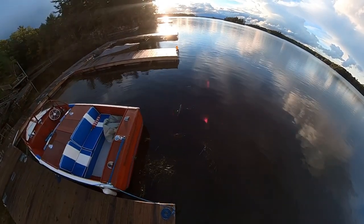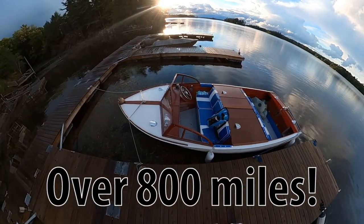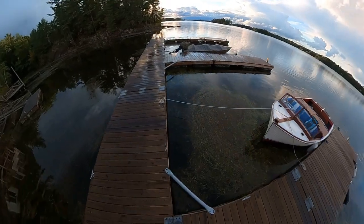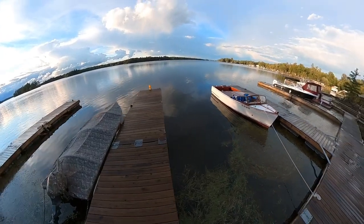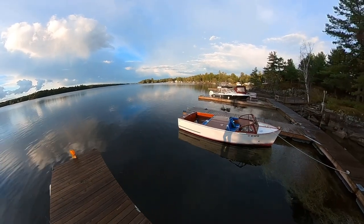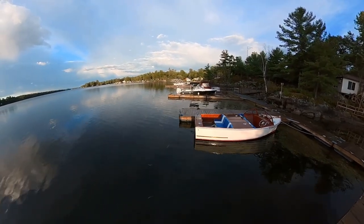Well, with a season under her belt, unbeknownst, looks pretty good. It's definitely worthwhile putting the cover on every time. As you can see, the varnish looks great. The paint looks good. Everything from Total Boat really stood up well, and I am so happy with the boat.